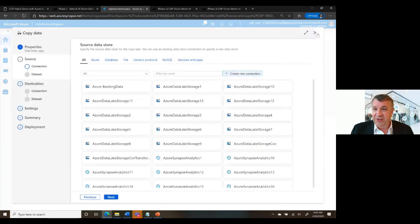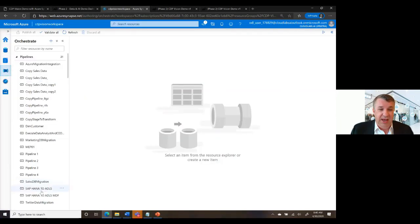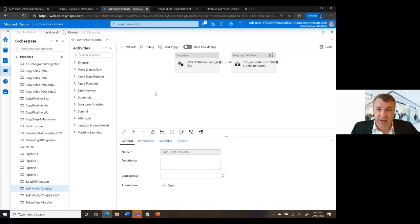And so I'll show you here an example of one that I've already built. So if I go into here and orchestrate, in this case, I'm going to bring in data from my SAP cube and bring specific parts of my finance data into my SAP cube so I can use this as a basis for other data that I would want to derive from. So in this case, you see a relatively simple event here.